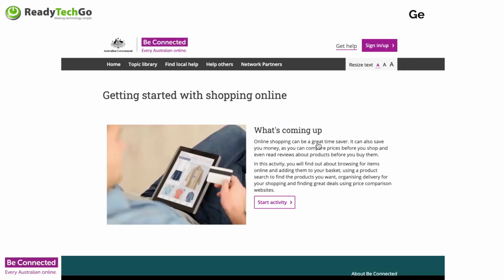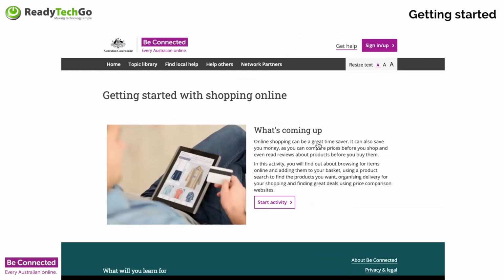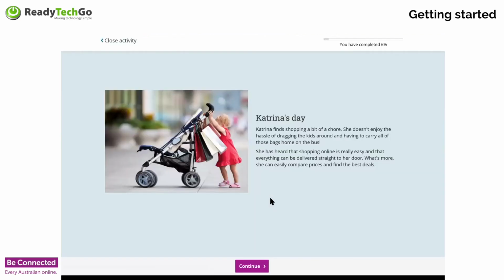So what's next? Oh, well, here we go. This lovely person is looking to buy some clothes online. Now, it can save you time and money. In this particular section, we'll look at how to browse and find things, and put them in our baskets as well. Hopefully during this workshop today, we'll also talk about ShopBot and comparison sites where we can save you some money too.